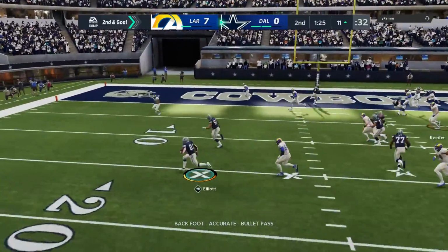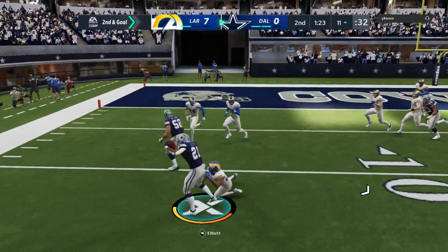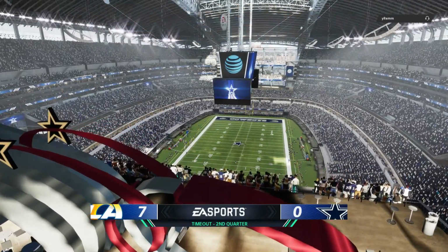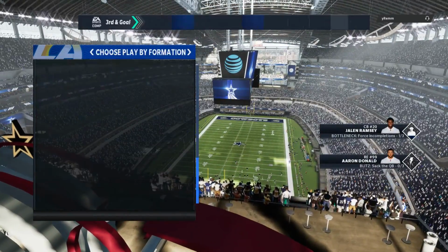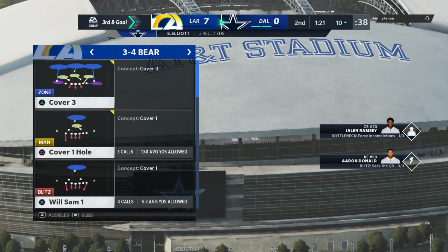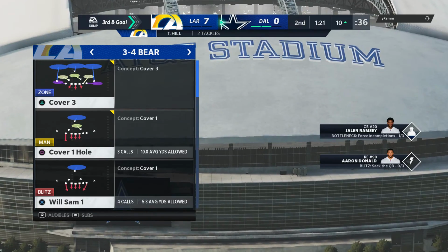Looking to throw, Prescott. They'll set up the screen to Elliott. And he'll get it here to the 10-yard line. The Rams going to be forced to use their third and final timeout as they'll talk it over here before what will be an important third down.